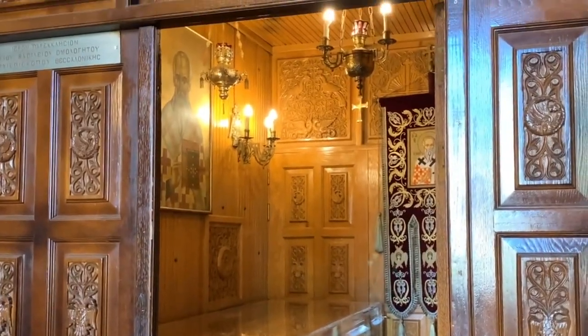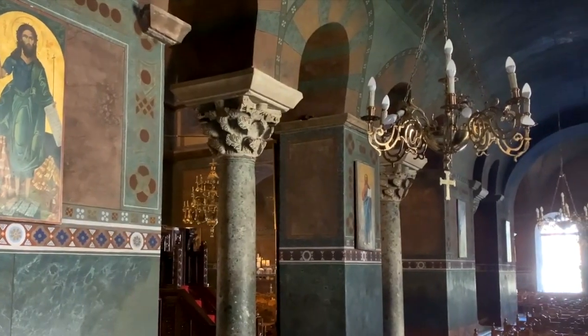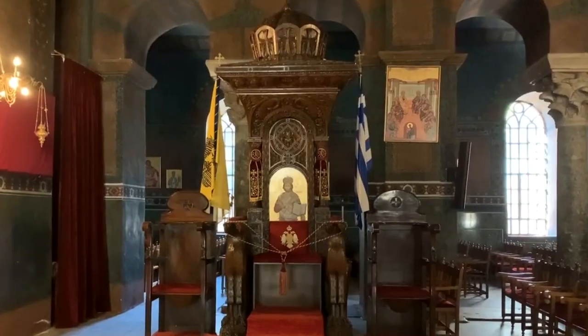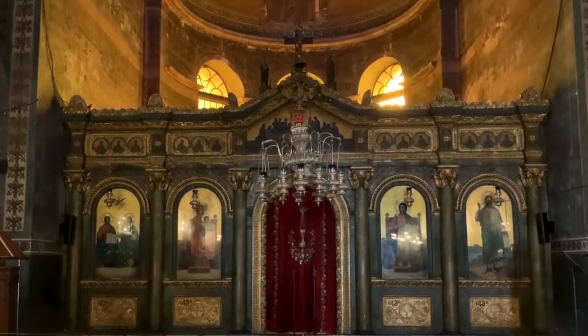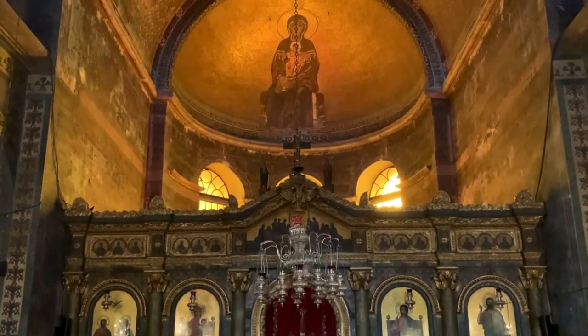This has a mosaic dating from the 9th century depicting the Ascension, with Jesus lifted by 2 angels and ringed by the 12 apostles and Mary. Above the iconostasis is another captivating image from the 11th century and showing the Madonna with a child.